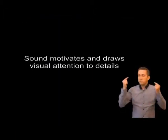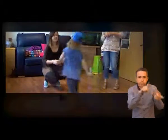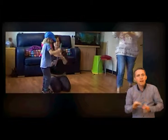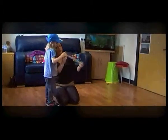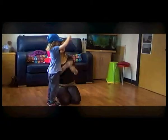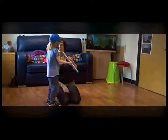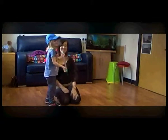A large bubble wand is being waved around. Emma jumps up and reaches out to try and catch the bubbles. Ready? Big jump. Can you jump up and catch them? Oh, I'm ripping it. Oh, look at that. Oh, well done. Brilliant. Sound motivates and draws visual attention to details.